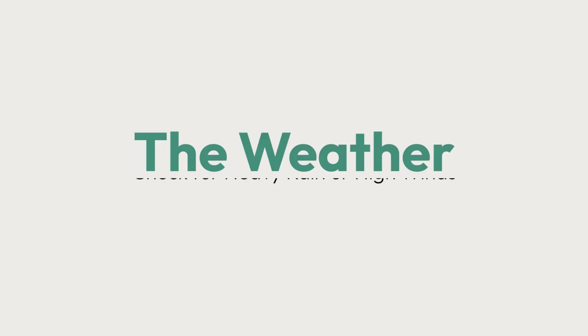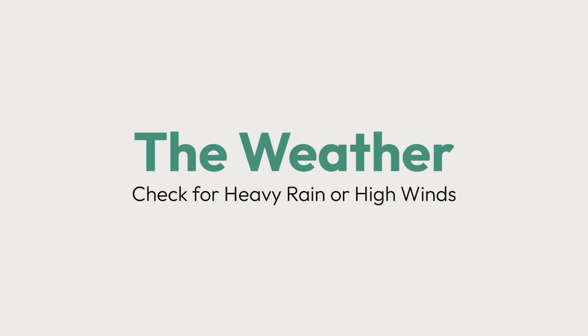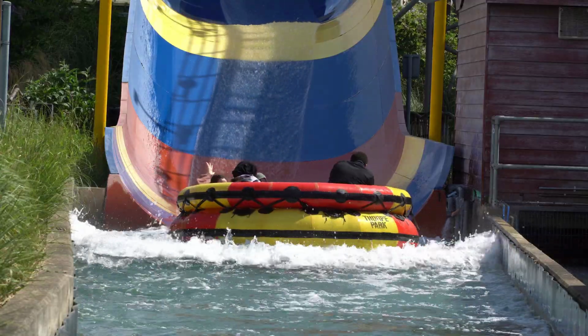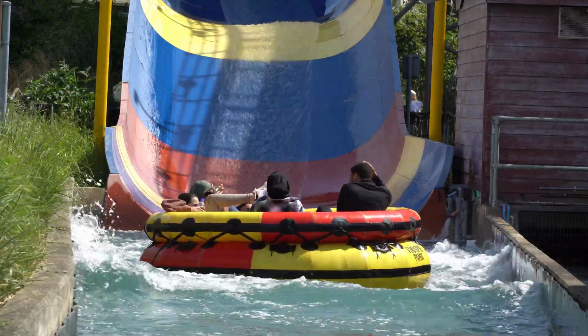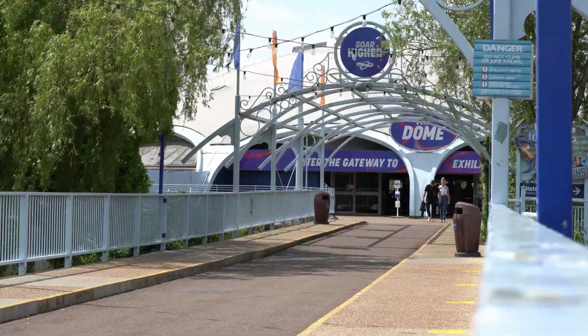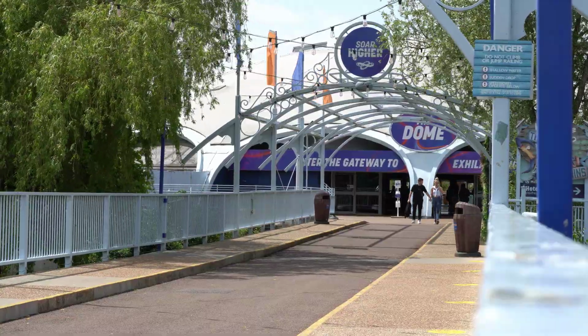It might sound strange, but checking your weather forecast on the day of your visit is another great way to minimise queues. With the UK's bad weather, sometimes Thorpe Park has to close their roller coasters due to poor weather. This can often lead to a large number of guests heading towards the indoor attractions. Thorpe Park isn't home to many indoor rides, so these often have longer queues than they normally would.